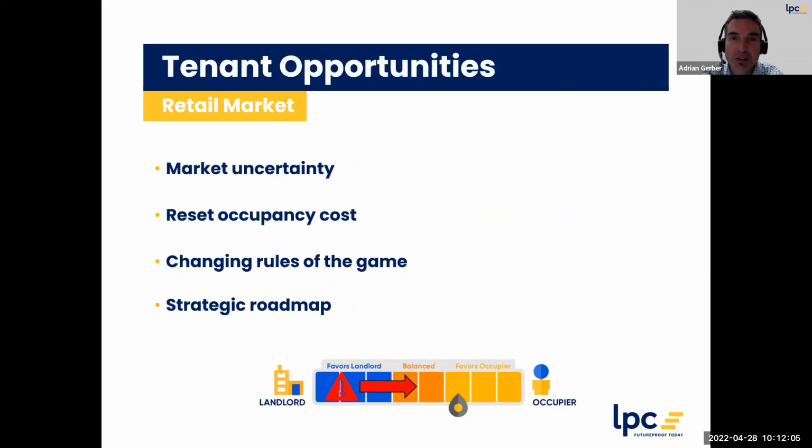Overall, there is a lot of uncertainty from landlords in most retail markets at the moment, which will continue to provide opportunities for retailers to push harder for improved lease terms, increased incentives and reduced occupancy costs. Remembering that occupancy costs is one of the largest expenses for retailers.